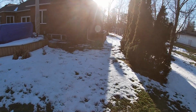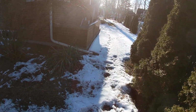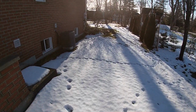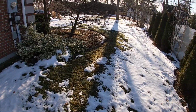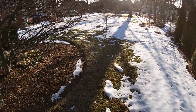Heading around the side now, this area over here obviously hasn't really thawed out yet. This faces north. This is probably the coldest area. I wouldn't be surprised if the ground down here is still frozen. It can be frozen into May some years depending on how cold it got. Down in here though, we're looking a little better.